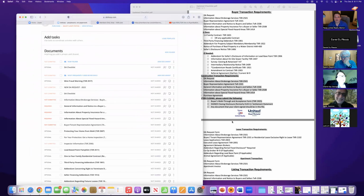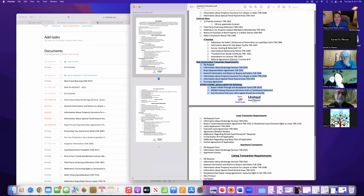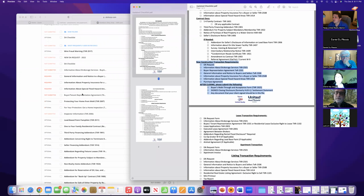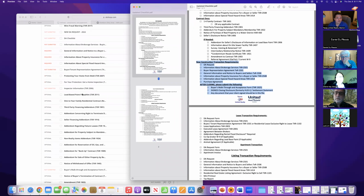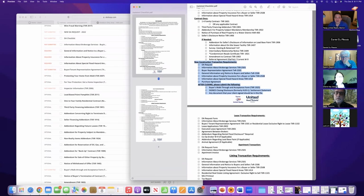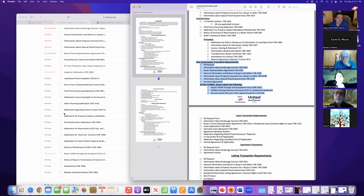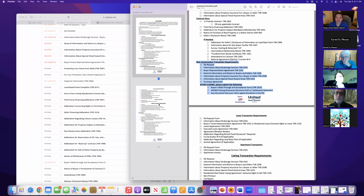So we want to follow our checklist: buyer's representation agreement. Of course, you always want that signed up front before you even put them in your car, or they follow you to go look at houses. General information notice to sellers and buyers. I always have my clients sign that. So typically I'll have the information about broker services and the buyer's rep signed before I show them houses. Okay, that's just up front.